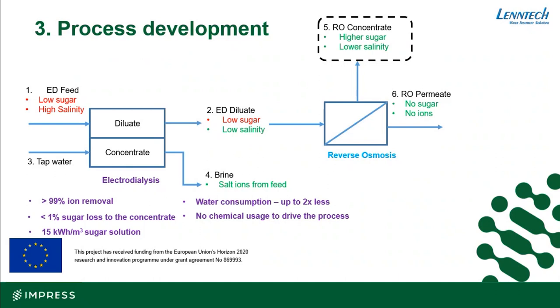In the process of removing the ions, around 15 kilowatt hour per cubic meter of the sugar solution was the energy consumed. Then comes the water consumption. That means the amount of water that was used in stream 3. From the pilot studies, it was identified that the amount of water, which is also called the makeup water used, can be up to 2 times less than the initial volume of stream 1. In addition, to de-ash or deacidify the sugar solution, there were no chemicals used which would drive the process.